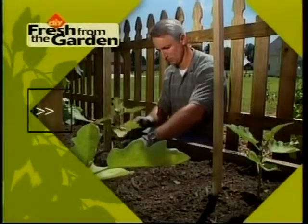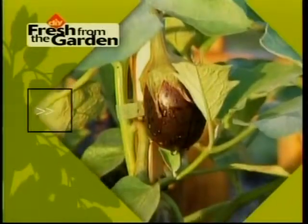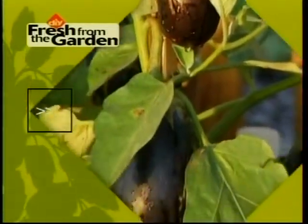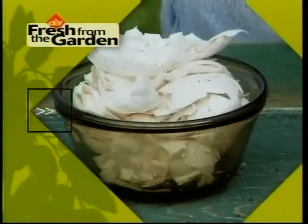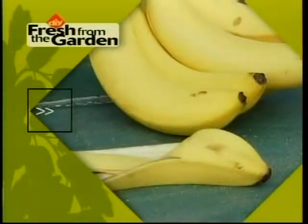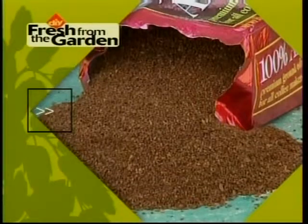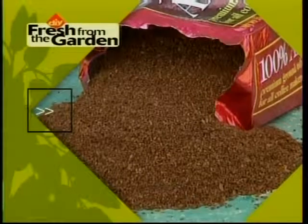When we come back, I'll show you how to plant a cousin to peppers, eggplants. Did you know that eggplant gets its name from the egg-like shape of its fruit? And speaking of eggs, I'll show you how eggshells can keep creepy crawly critters away from your plants. I'll also share a few other tricks for growing great eggplants, and they're all leftovers from the breakfast table. Stay tuned, I'll be right back.